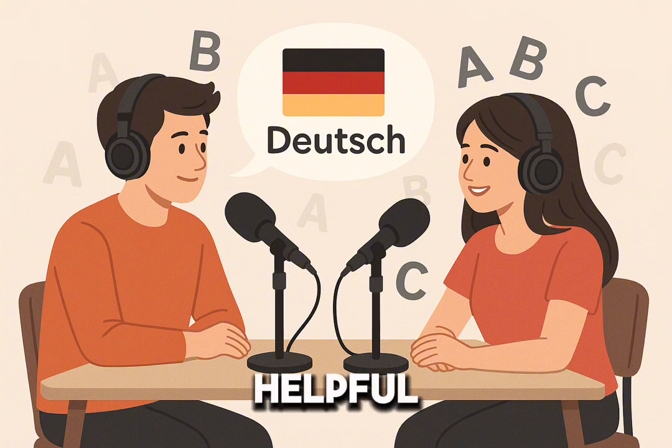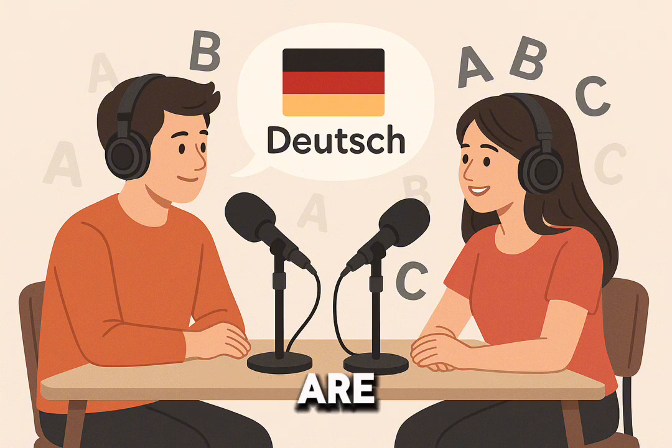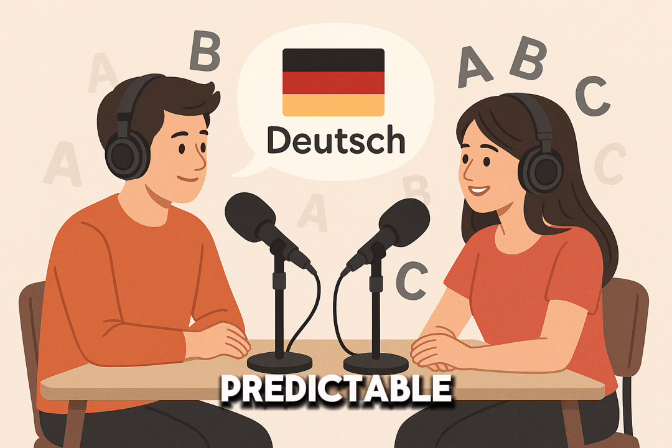Okay, that's a super helpful breakdown of the tricky consonants. Now, you mentioned earlier that German vowels are very consistent. Let's dive into those. Yes, this is actually a huge relief for learners compared to English. German vowels are remarkably clear and predictable. They don't tend to shift sounds wildly depending on the letters around them. That sounds promising. How about short vowels first? When do those usually appear?